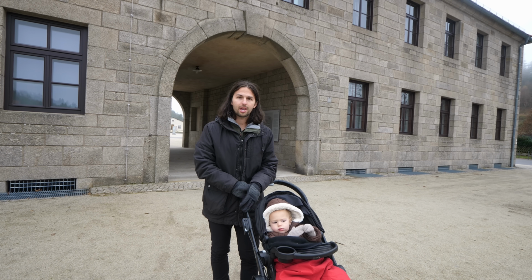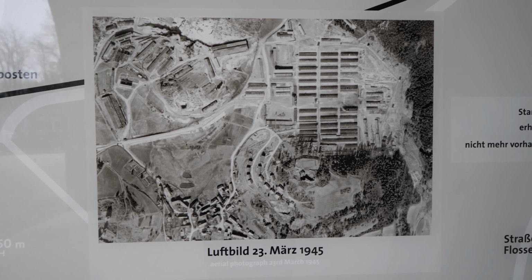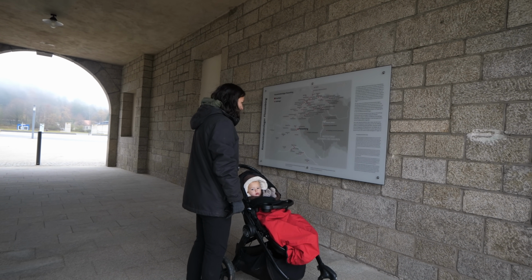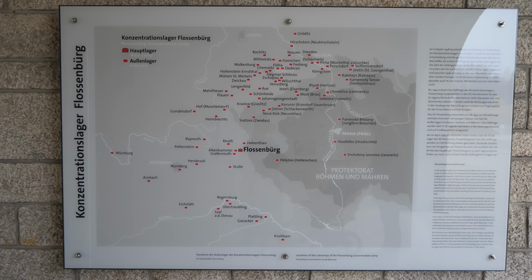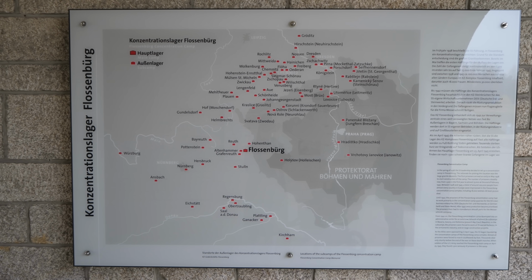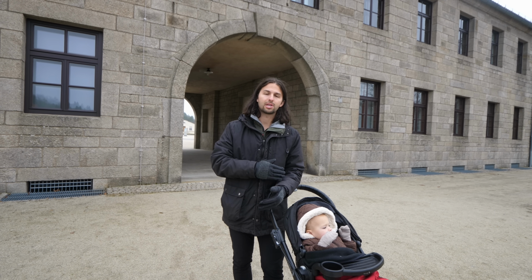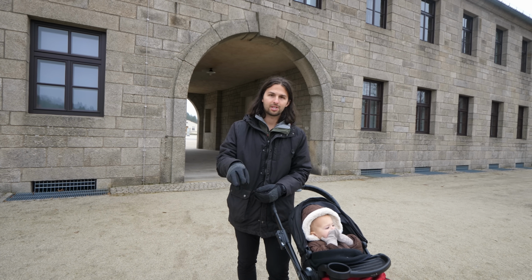So in 1938, the camp was built. Its location was chosen because of the large granite deposits that were nearby, and many of the prisoners worked at the quarries during their time in the camps. It's pretty incredible. There is a map with just dozens of dots, and these are to represent all of the sublocations. Nearly 80 of them were sublocations or subcamps to Flossenbürg. And it's just pretty incredible the area that it covered into present-day Czech Republic, much further south, north, east, west, every direction from Flossenbürg. And this camp was kind of the center of that.